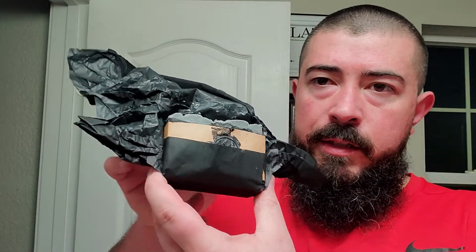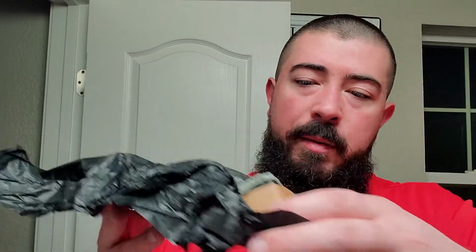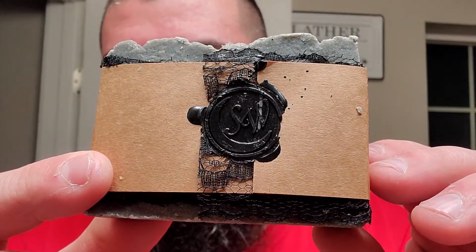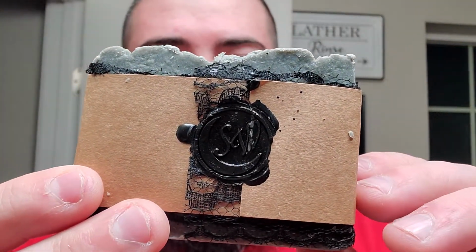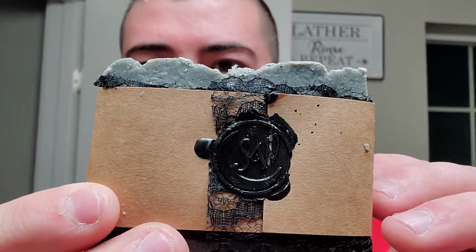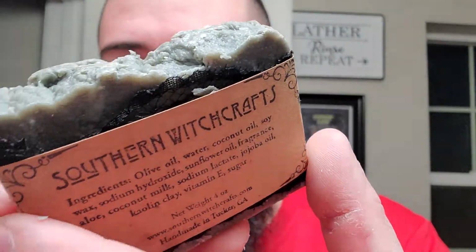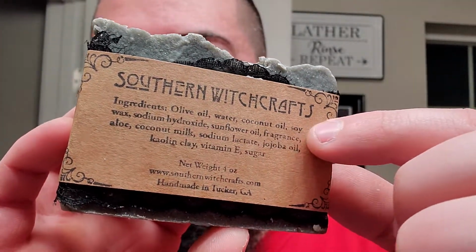Alright, so we got a bar soap here. Let's see what we got inside. So this is kind of, we got some wrapping paper around that there. So you can see the SW in wax. And they kind of have this lace ribbon going through the front. And if you look, it kind of looks like they have the lace going all the way around the puck, which is a nice touch. That's pretty cool.